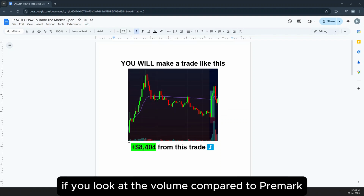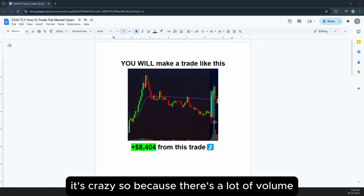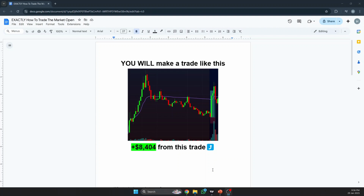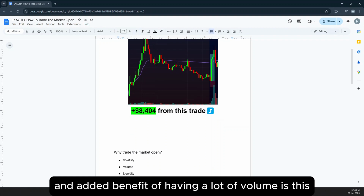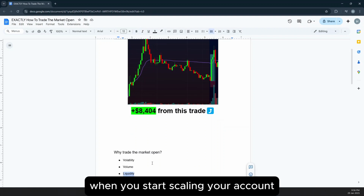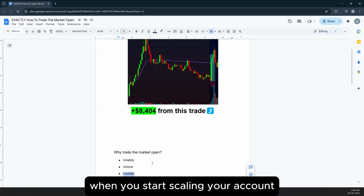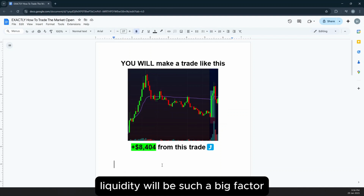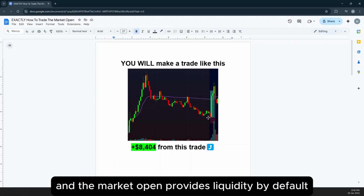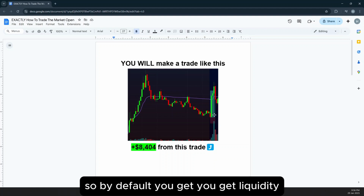If you look at the volume compared to pre-market, you can barely see the pre-market volume. Look at the opening volume, it's crazy. Because there's a lot of volume, the price can go up and down really quickly. And the added benefit of having a lot of volume is liquidity. When you start scaling your account, you might have a small account, a couple of $100, whatever. When you start getting to thousands and thousands of dollars, liquidity will be such a big factor. And the market open provides liquidity by default because everybody's trading it.